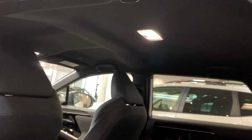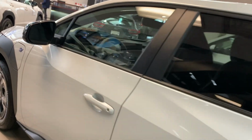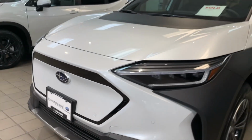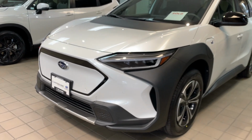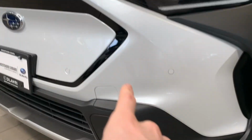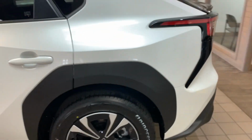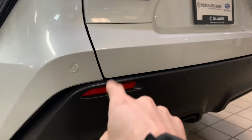Nice LED lights in the interior, LED lights in the exterior as well. Before I go to the front, I will show that. So these are LED headlights. And another thing that I really like with the base model in the Solterra is that they all have these sensors. We have front parking sensors as well as rear parking sensors. The base model also comes with a blind spot monitoring system. These are the rear ones.